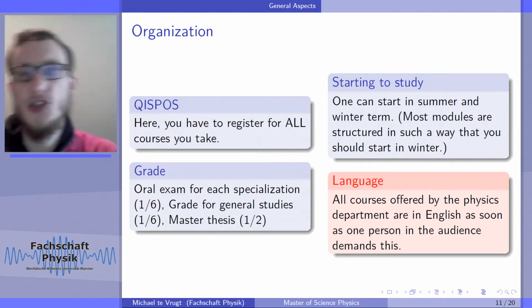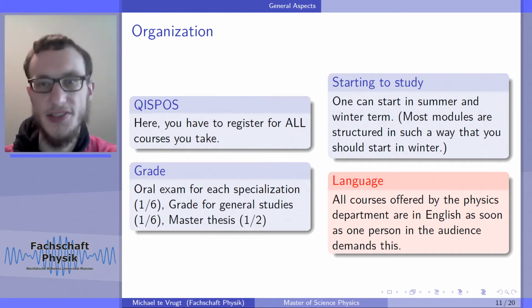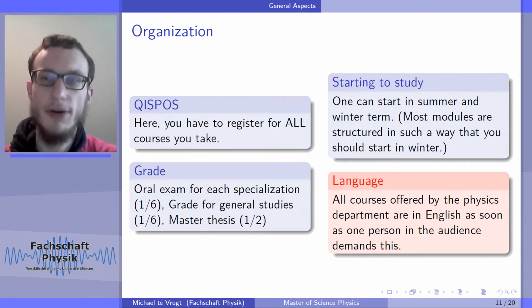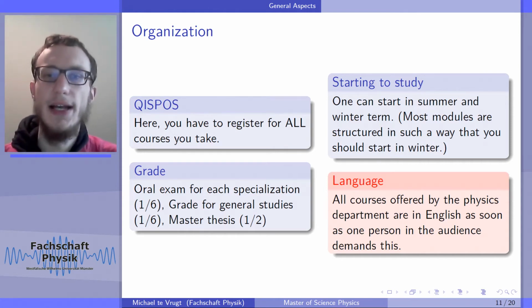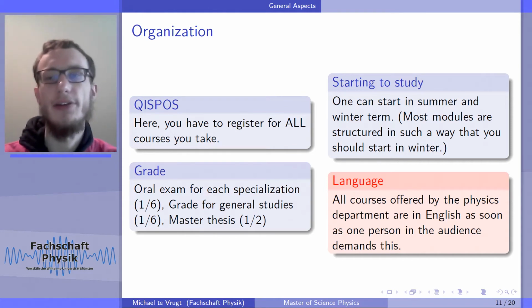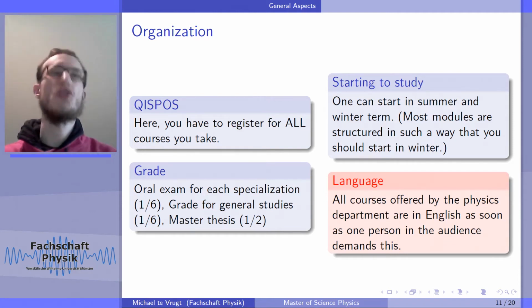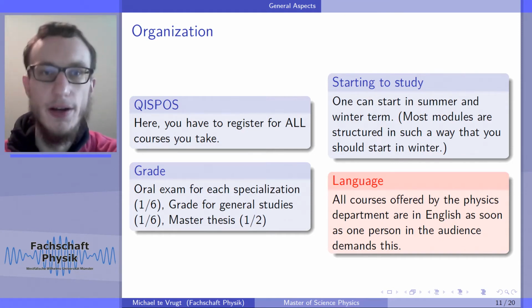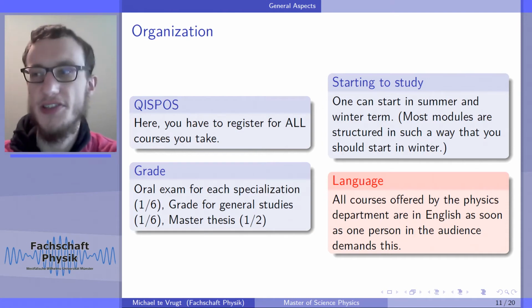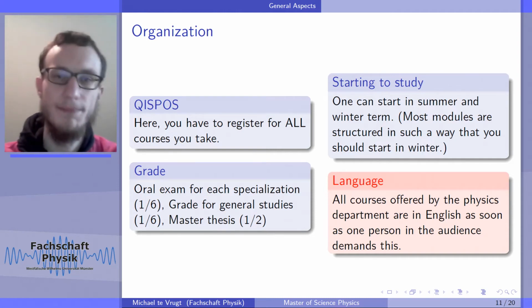Okay, starting to study. Since you're watching this video, I presume you're starting to study in the summer, and in general, it is possible in the master to start both in the summer and in the winter term. What you should probably keep an eye on is that some modules, or at least some courses, are structured in such a way that it's better to start them in the winter. So for example, in condensed matter physics, there is a lecture solid state theory 1 in the winter term and a lecture solid state theory 2 in the summer term.